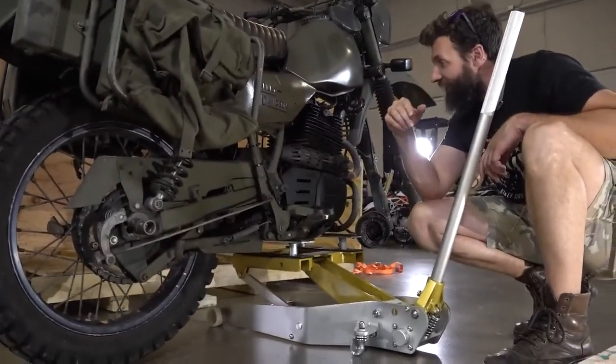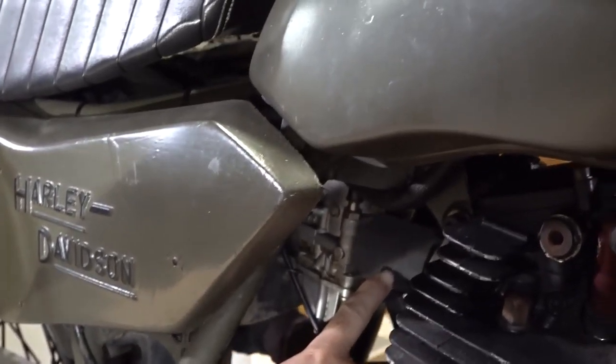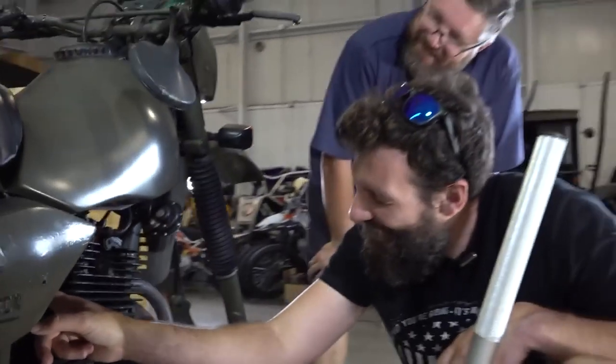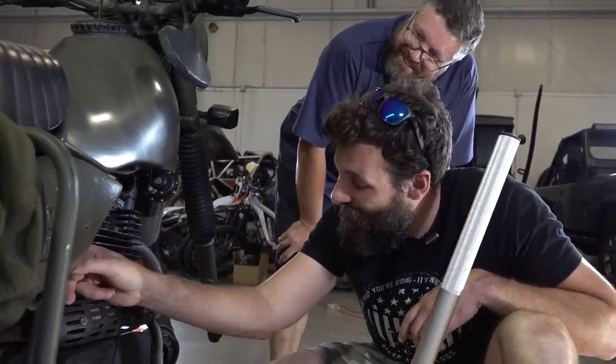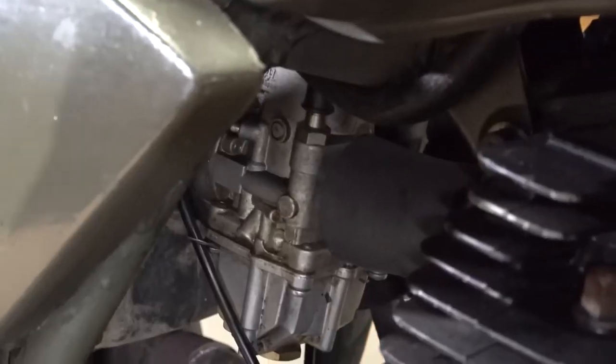Craig, check this out. The boot, what do they call it? Is it called a boot? Yeah. That's a hose. Yeah. That makes sense. Why does that make so much sense? There's no way Rotax made this engine and they shipped it with that on there.